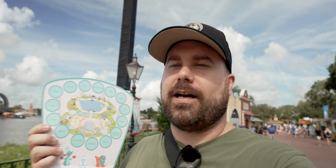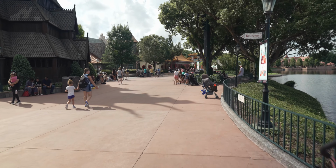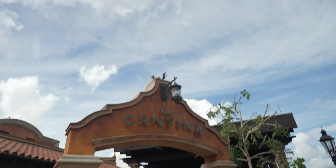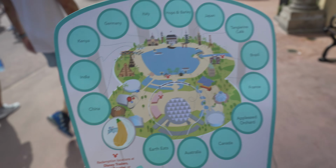I'm already headed around World Showcase. First stop is Mexico. Let's see if we can find Remy in all of these pavilions and hopefully get our reward for completing the Hide and Squeak. Right here outside La Cantina, we're off to a good start already. There's Remy, and it looks like he's holding the squash. All right, well that's one done already, off to a good start.